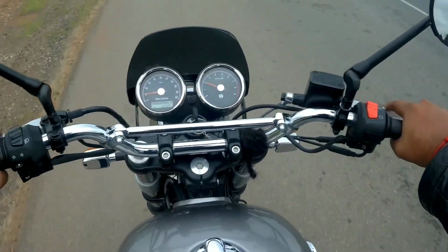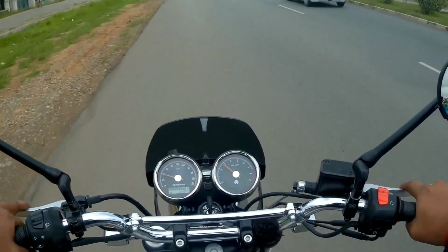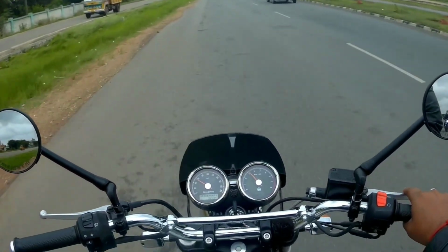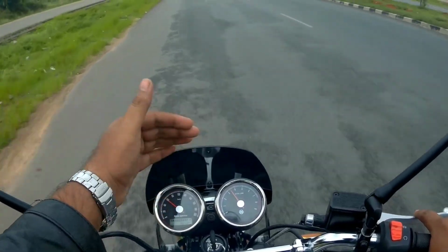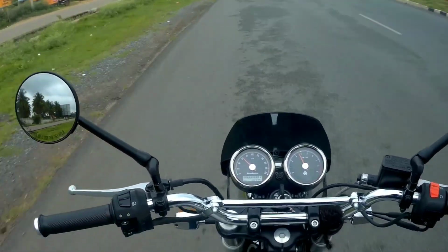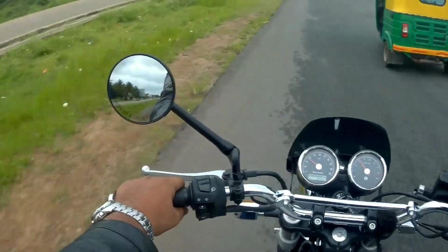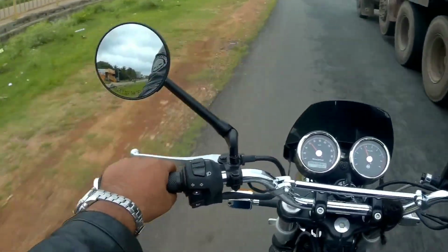Mirror check. Okay. Let's ride. So as I was telling you earlier, he has got quite a few accessories, one of which is the windshield, and then he has got these highway mirrors which are absolutely brilliant. I have a really good view from here, and it doesn't vibrate. Oh yes, it doesn't vibrate.